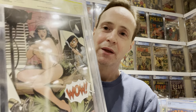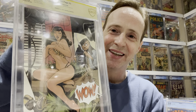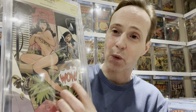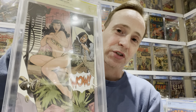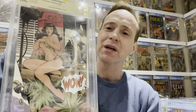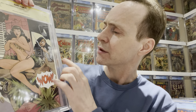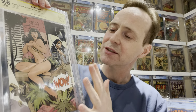So this is Betty Page #1, and I'm going to take it out of the plastic so you can see it a bit better. It's a really great cover. You've got Betty Page looking a little bit shocked, and the photographer in the background, and somebody's entered in and says, "Wow." This is actually an homage to Dave Stevens. He did this same kind of pose where he is in the picture as well. I actually think that this might be Dave Stevens. I'm not sure if Dave Stevens was putting himself into the picture, but this is not done by Dave Stevens.